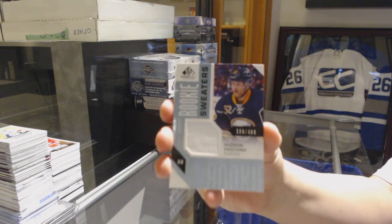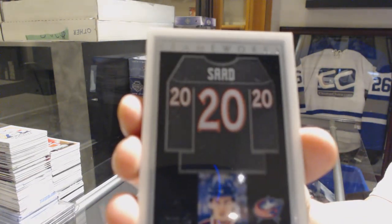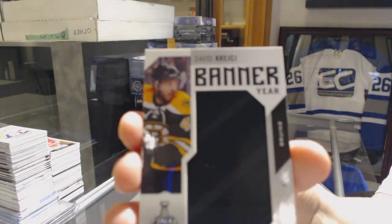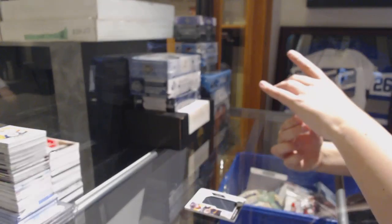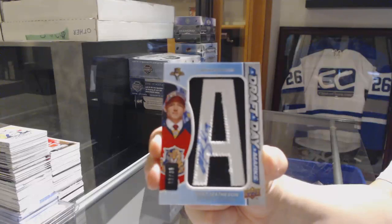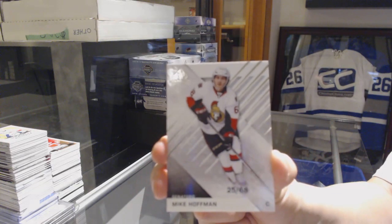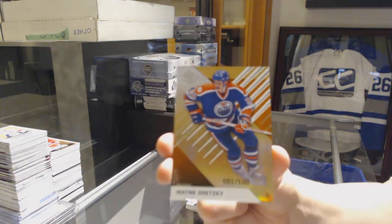Jersey number to 499 for the Buffalo Sabres, Hudson Fasching. We've got a Frameworks jersey for the Columbus Blue Jackets, Brandon Saad. Banner Year for the Boston Bruins, David Krejci. We've got a Draft Day Marks number to 235 for the Florida Panthers, Michael Matheson. We've got a base card number to 268 for the Ottawa Senators, Mike Hoffman. Number to 100, orange for the Oilers, Wayne Gretzky.